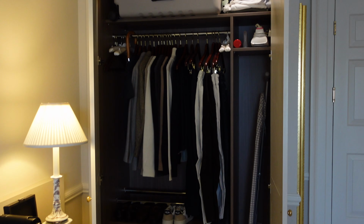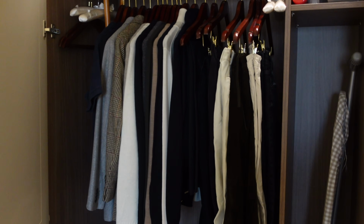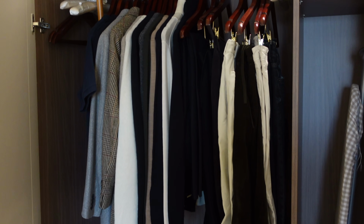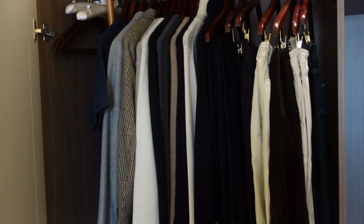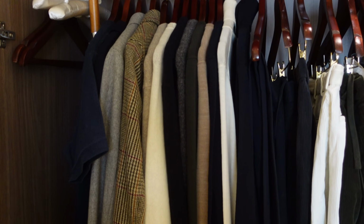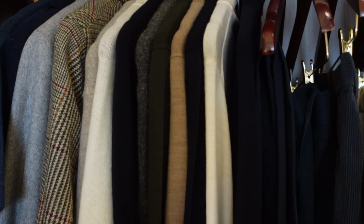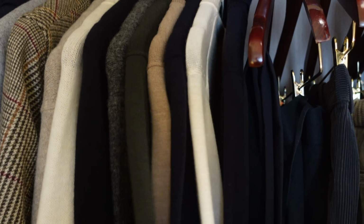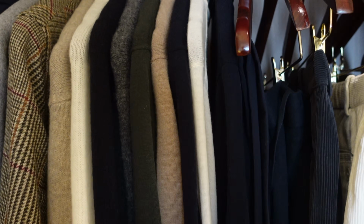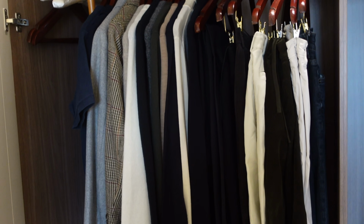So that is all of the unpacking done. I've definitely packed too many clothes, as usual. It's something that I can't seem to get my head around, is how much to pack, but I'm always frightened of not having enough options, so I like to bring as many as possible. But my luggage was not overweight on the plane. It was 22 kilos, so that's fine. I have enough clothes to wear, definitely have enough choices.